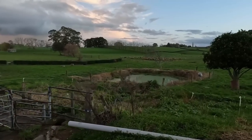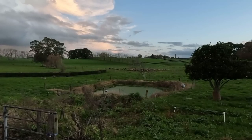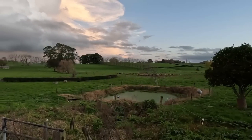Well, not long ago, an hour ago I moved them, maybe a little bit longer. They're all just standing in the corner like they want more. You girls have been fed pretty well today. But grass is always greener, I guess.